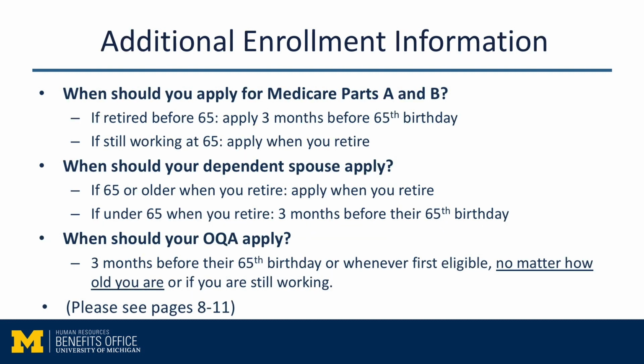Here are some basic guidelines about when to enroll in Medicare. This information is provided as a general overview. Please contact Medicare or the Shared Services Center if you have questions about your individual situation. To avoid confusion, sign up for traditional Medicare Parts A and B together when you retire.